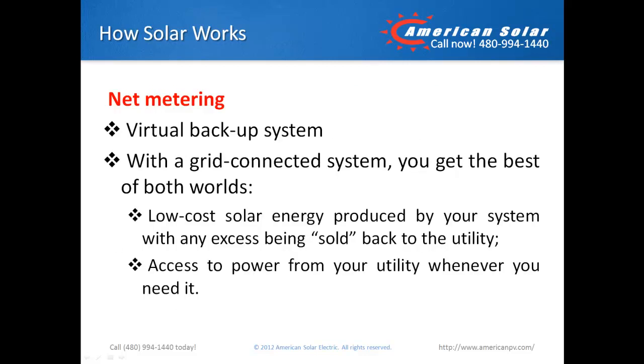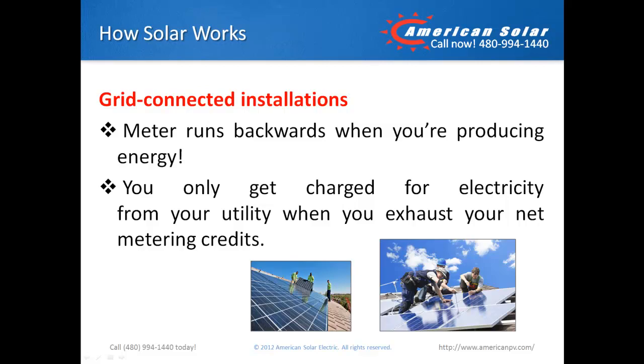A good way to think about net metering is having your own virtual backup system. With a grid-connected system, you get the best of both worlds. Low-cost solar energy produced by your system, with any excess being sold back to the utility, and access to power from your utility whenever you need it. By far, how solar works today is by grid-connected installations.